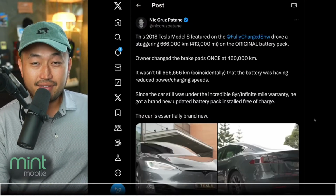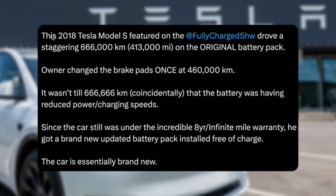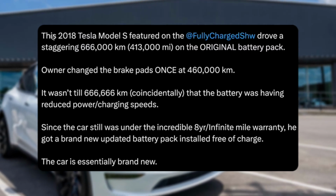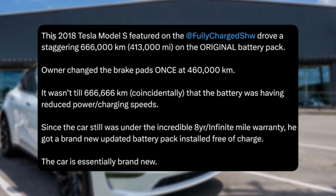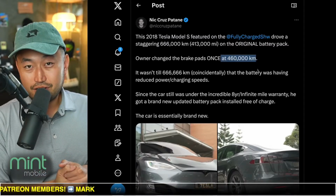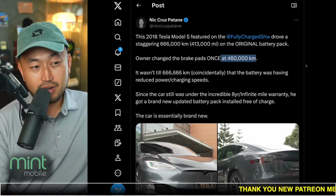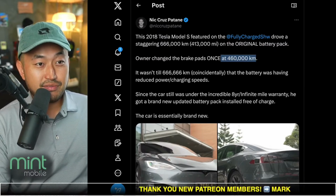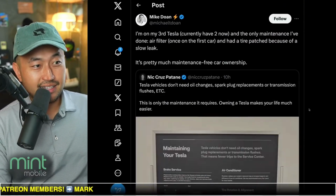There's people that have gone plenty of miles without having to change any brakes at all, like this one. A 2018 Tesla Model S that was featured on the Fully Charged show drove a staggering 413,000 miles on the original battery pack, which is insane, and also changed the brakes just once at 460 kilometers, which is, what is that, about maybe 300,000 miles? Either way, that's a ton in terms of the actual usage of the brake pads, and most people might keep the vehicle 100 or 200,000 miles, so certainly that can save you a ton of costs in terms of the maintenance. And this is like a quick explainer video on that. And shout out to Mike for posting this.